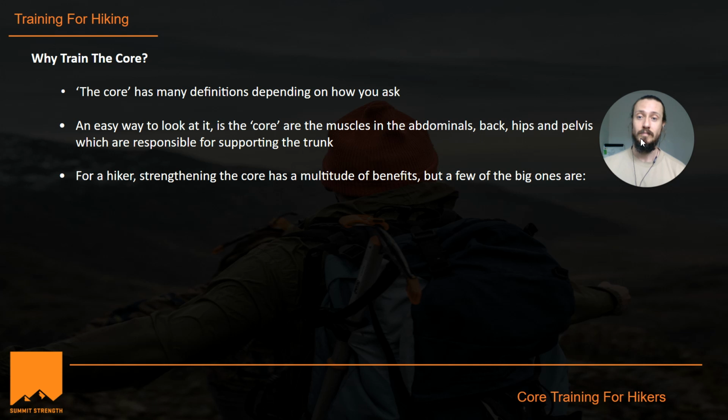Now, for a hiker, strengthening the core has a multitude of benefits. We could be on here for half an hour and I could list off all the specific benefits, but there are a few really big ones to keep top of mind, which are really relevant for hikers. Number one, improve balance and stability. If you can improve your core strength, this can have an impact on your balance and your stability in certain situations. In day-to-day life, this may not be such a big deal, but for hikers specifically, when we're on rougher terrain, rock scrambling, or going up steep steps, this is pretty important. So strengthening up the core can be a factor to improve these things.